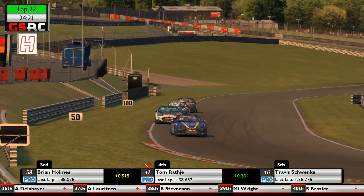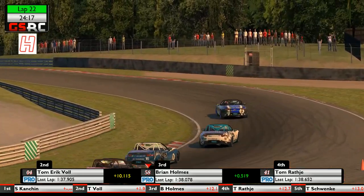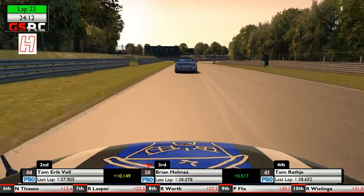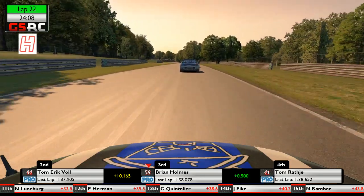Now, Holmes is totally different. Holmes had a 17-second stop. He should have no problem with fuel. Ratchey, though, remember, he's been chased down. He had a large, about 2-second lead on Schwenke and Thyssen. They have been able to gobble him up. Schwenke looking, maybe he's thinking podium right now.